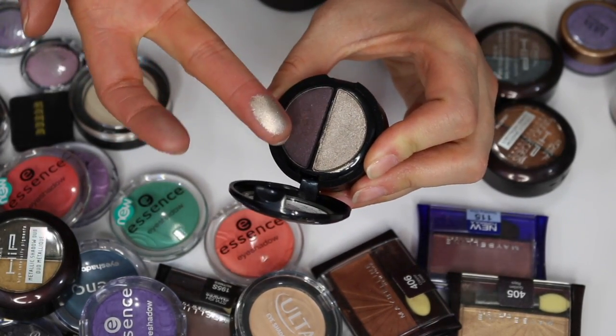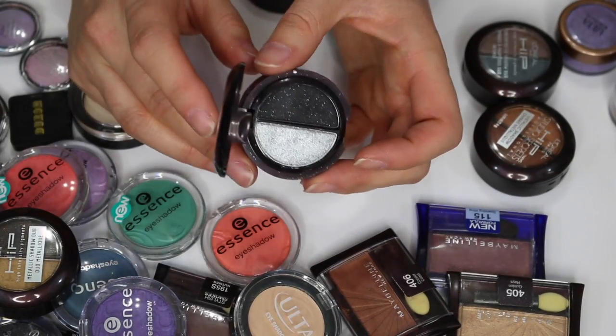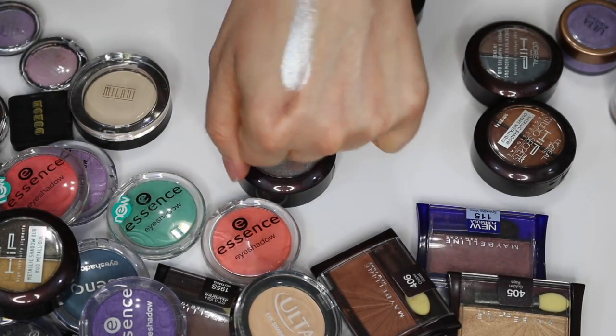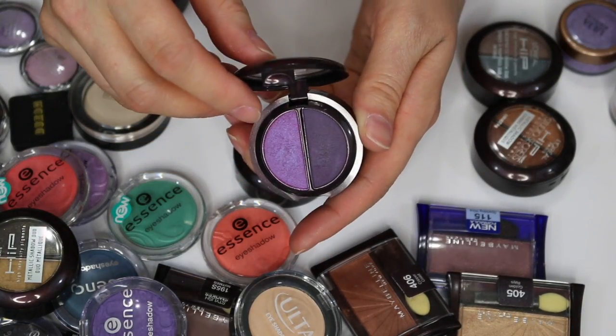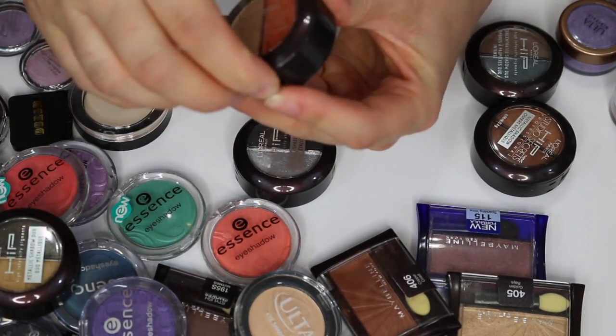The duo. Look how intense that is. Look at that. Oh, I love that. This one is Platinum, and this silver is like holy moly. Like holy moly. This is Sculpted. This is Reckless. And then lastly is Flare.